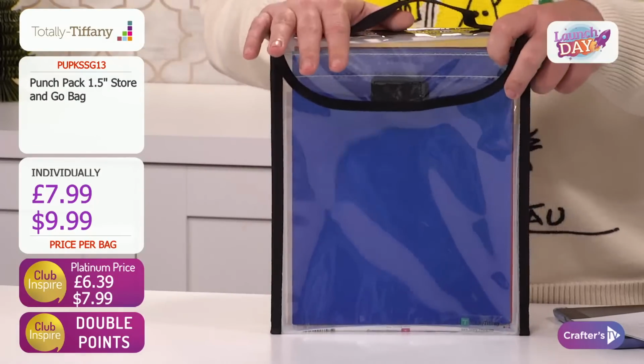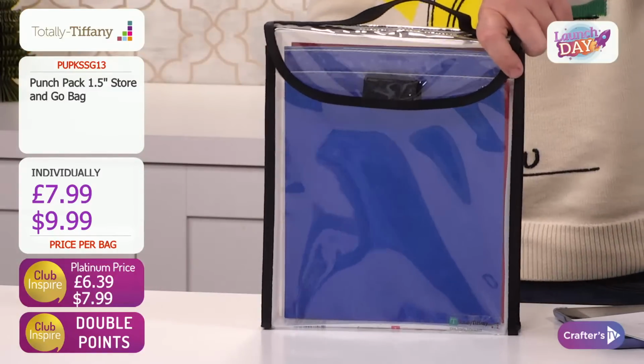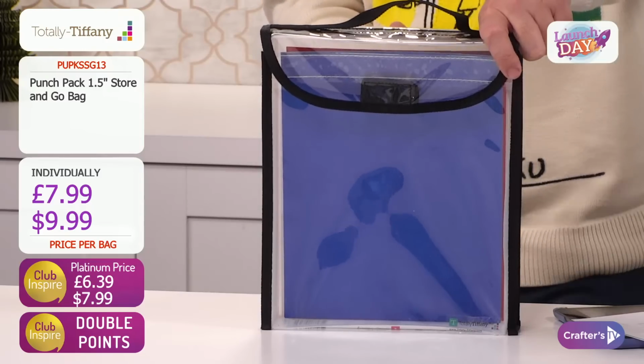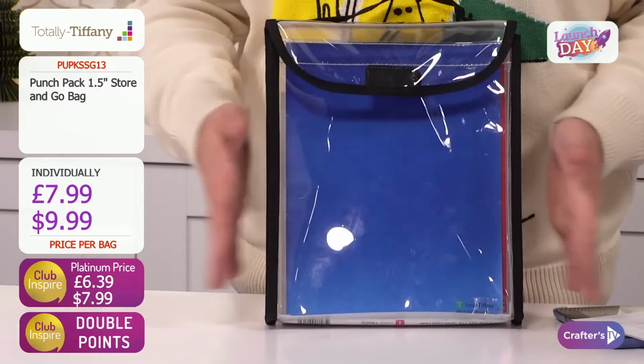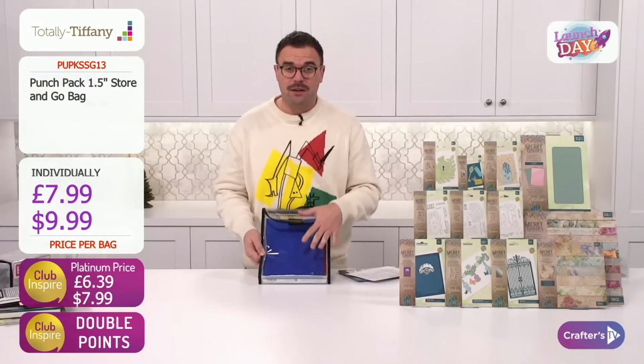It could just be a great storage bag for the car if you want to slip it under the seat. I'm thinking a few emergency snacks, something like that in there. The snow is coming, so you never know when you're going to need emergency snacks in the car. But they are brilliant wherever you want to use them around the house. Really great quality, as we expect every single time from Totally Tiffany.